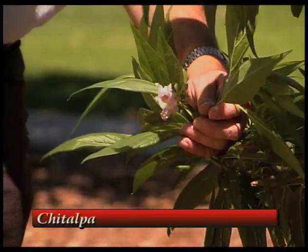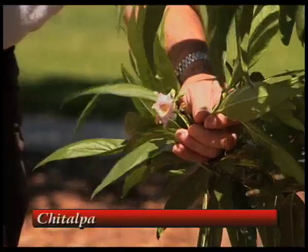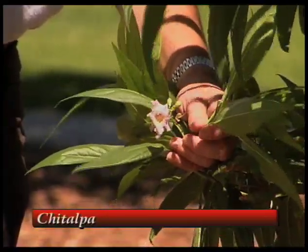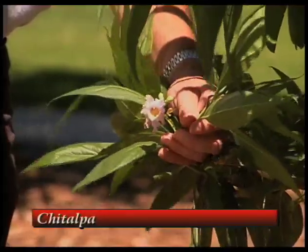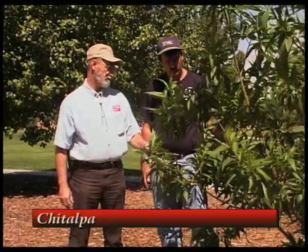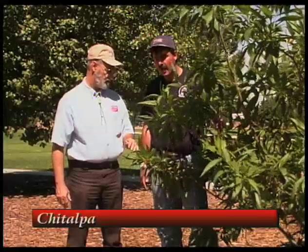Yes, very similar. We don't really have any large mature ones that we know of here in Albuquerque, but some of the newer ones that we've planted are already growing at a very fast pace, and we think it's going to be a very large tree. Be a good choice. And larger leaf than the desert willow, more shade. Right, a real good, fast-growing tree.